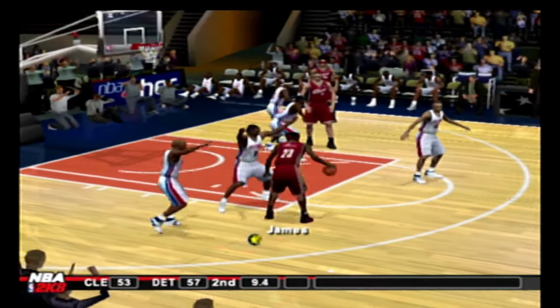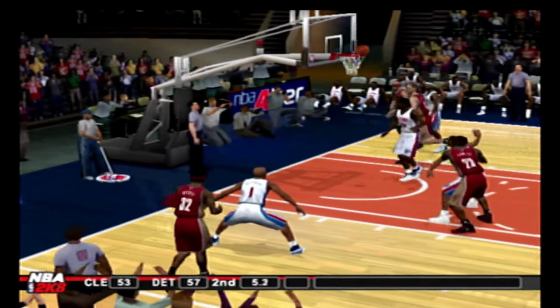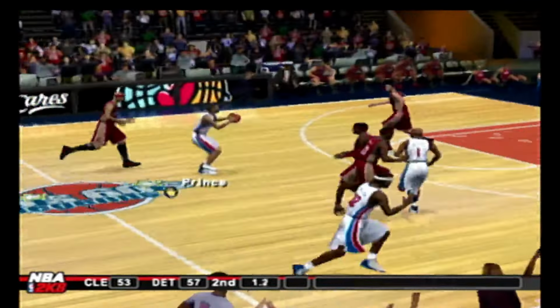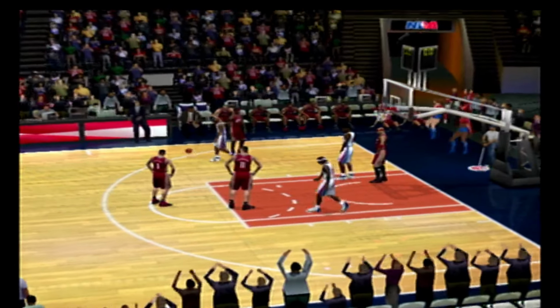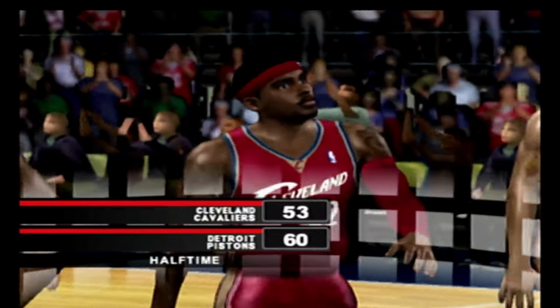Lobs it to James. James backs him down. Takes the three. A follow. Corrals the miss inside. To Prince. Got it up. It falls. We've reached halftime with the score 60-53.